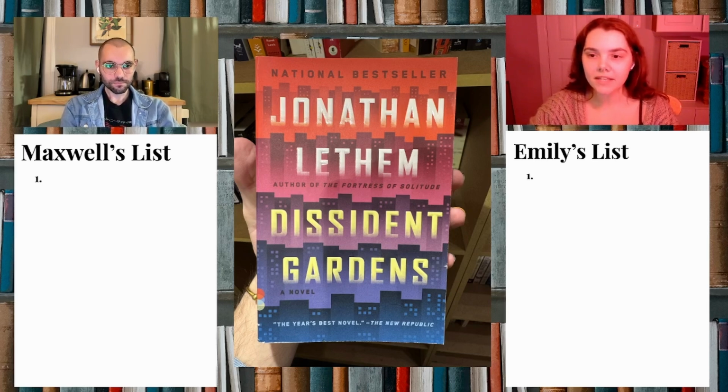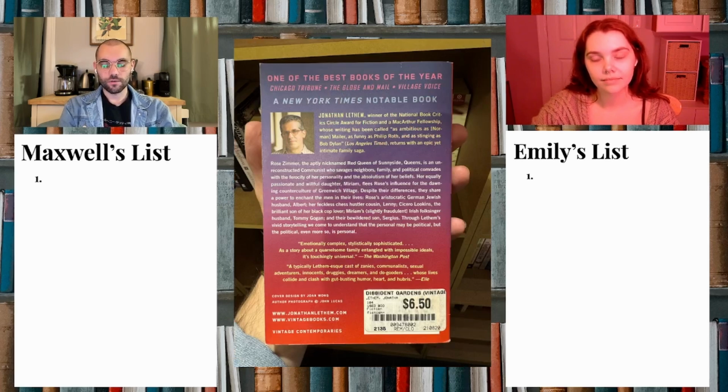It's probably not a book I would have picked up. It's kind of got the trendy color blocking going on, but the buildings don't really interest me. Okay, alrighty. I'm going to flip to the back here and read the dust jacket.